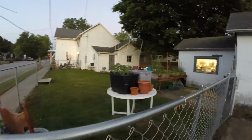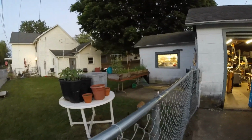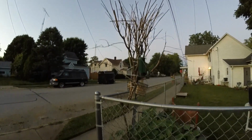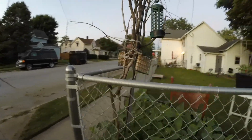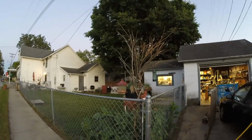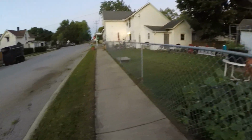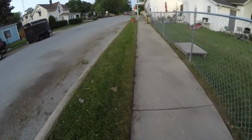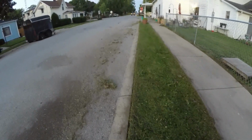Okay, I worked on the yard. There's our raised garden and there's our table garden. Here's one of our artificial trees. It's basically a shepherd's crook. And I did some edging here on the sidewalk, inside and outside.